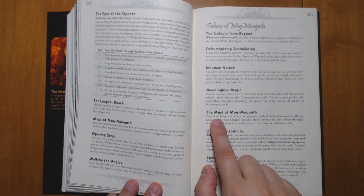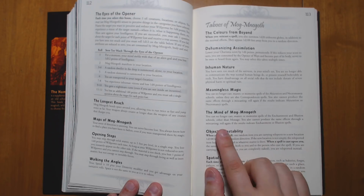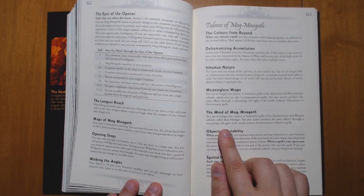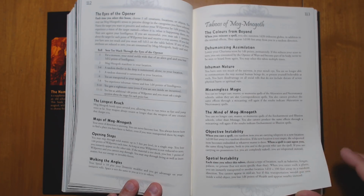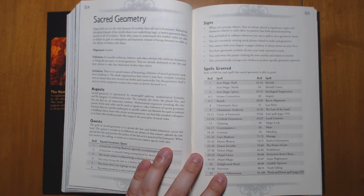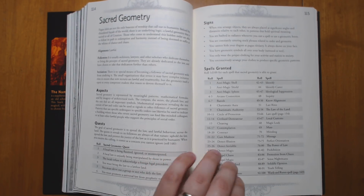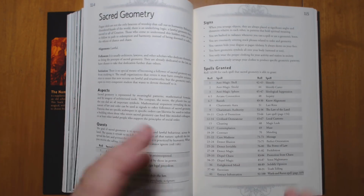So for example, this one, you can no longer cast, master, or memorize the spells of the enchantment and illusion schools other than message. You cannot produce the same effects through a miscasting. Roll again if the results indicate enchantment or illusion spells. Sacred geometry. I thought that was really neat, where you're actually following geometry, almost as a concept. It's like the fundamental architecture of the universe. That's really cool if you want to be like a mathmomancer, whatever you call it, like a math wizard.